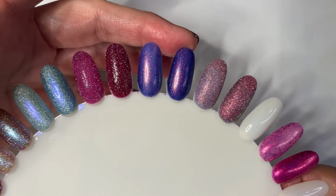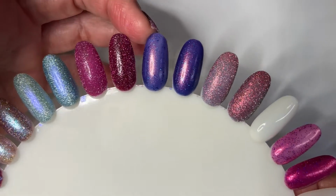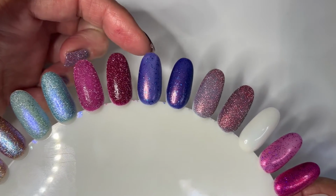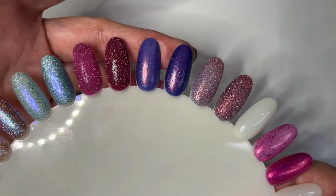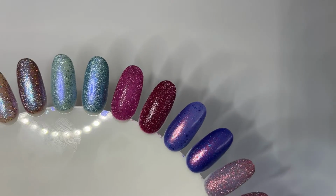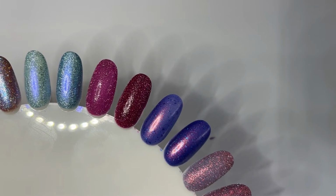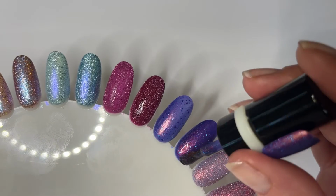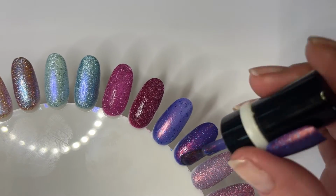Here it is in 1 coat and 2 coats. Again, that first coat is a bit streaky, if you can see that, especially up here towards the tip. Got some streaks. That second coat though filled it in very nicely, deepened up that color, added more shimmer and more of those little electric blue glitter. This one has the wide brush. Here's the 3rd coat.